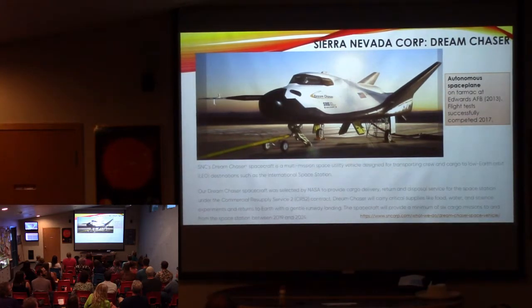The basis in Colorado for Sierra Nevada was this little startup called Solstice in Boulder, and they made actuators to release spacecraft from the rockets and everything else, and over the years they've been bought by other companies and everything else, and now they're part of Sierra Nevada, so they're a growing company.